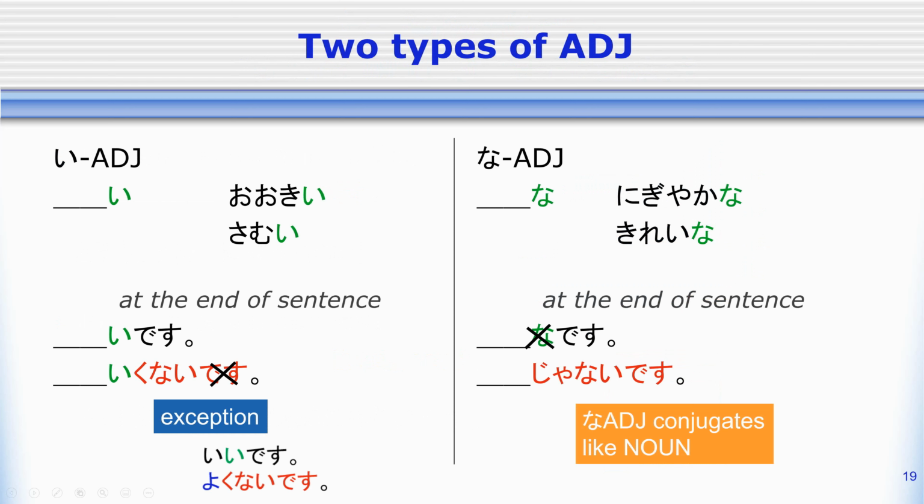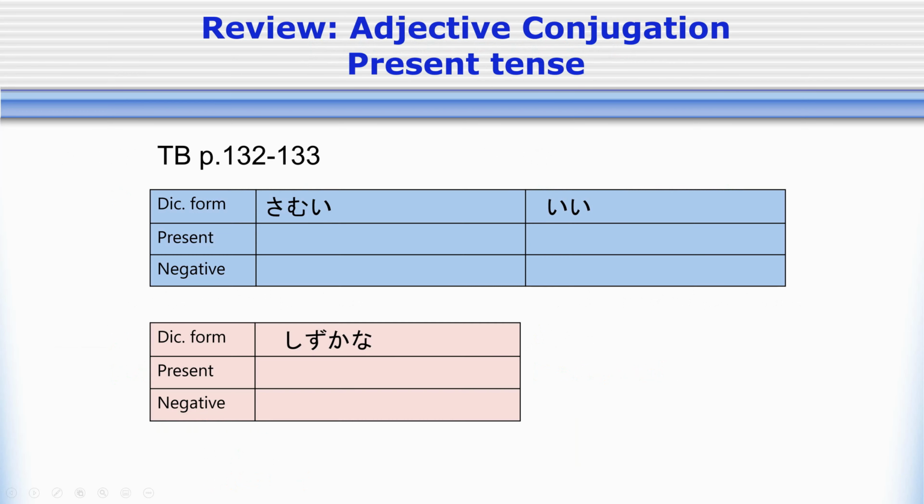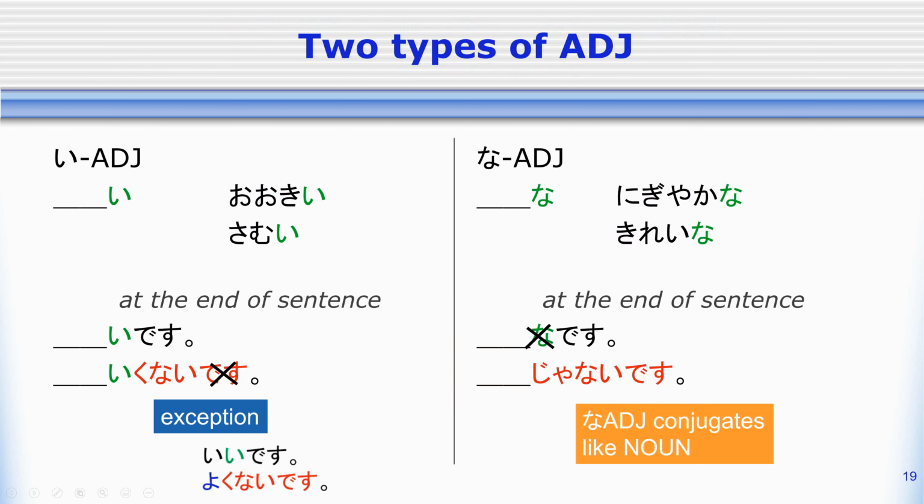So, to review, we have two main types of adjectives in Japanese: E adjectives and na adjectives. E adjectives always end with e, na adjectives always end with na. When we want to make e adjectives affirmative at the end of a sentence, we just put です. If we want them to be negative, we have to get rid of the e and put くないです. Our one exception being いいです, which changes to よくないです.